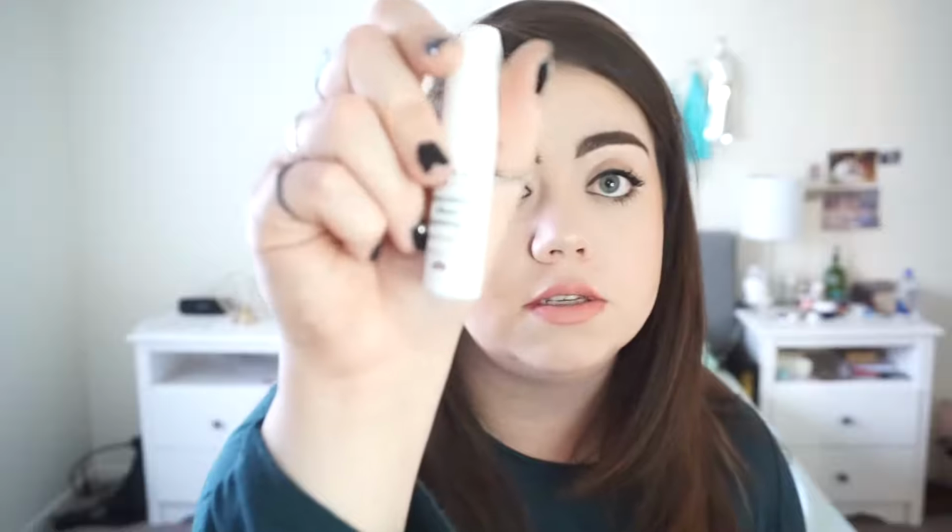Next up, I have this little Grande Primer fortified with lash plumping peptides. I believe the brand is Grande. Dirty Little Secret gave out a lip gloss in Vampy, which is a really deep shade. Note Cosmetics gave out a Hydra Color lip gloss in Caramel. Derma E gave out the Nourishing Rose Cleansing Oil with Argan and Jojoba oils.